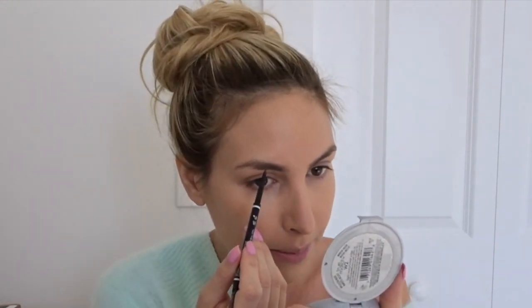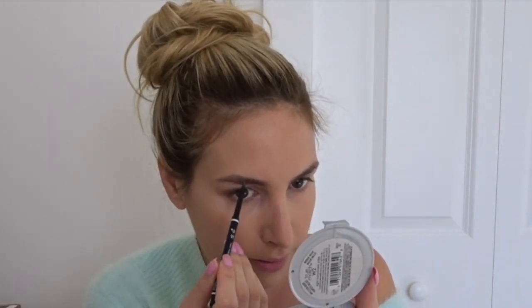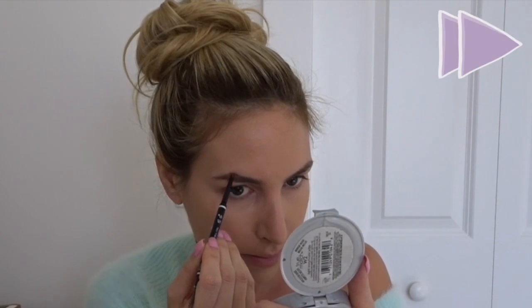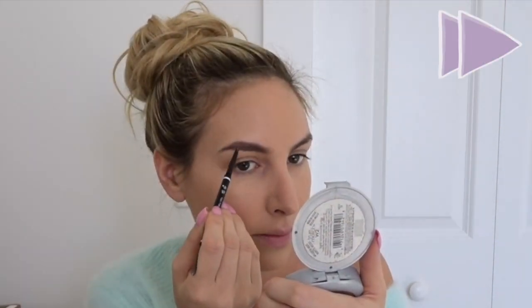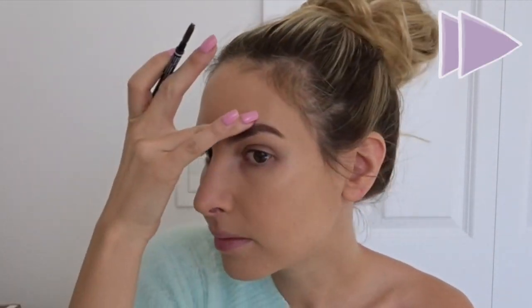So I'm just gonna brush them, and I'm going to really lightly fill them in. So nothing too heavy, just keep a really light hand. Just wanna fill in the sparse areas. You just wanna keep it super natural. Brush through to blend. My eyebrows truly have a mind of their own, so after I fill them in, I take brow gel just to hold them in place.